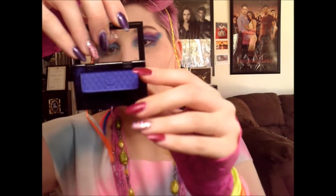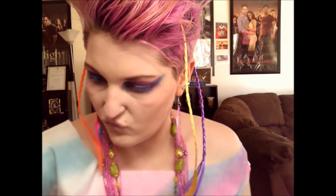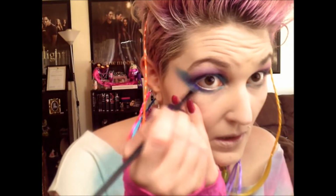Now I'm going to take this dark blue. This is also my Rimmel, number 54, something sapphire. So this is a really cool royal blue, kind of like a purple blue. It's really, really awesome, guys. I'm going to apply this to my bottom lash line. Going to take a small brush like this. I'm just going to line under my lash line and extend it.